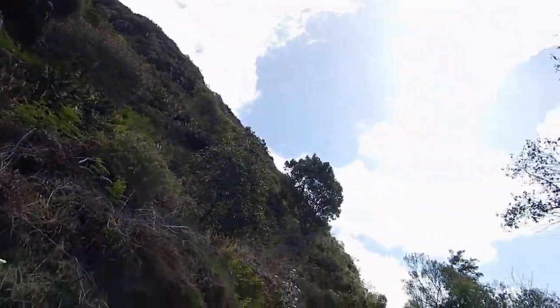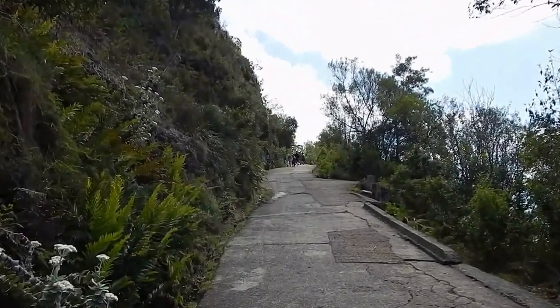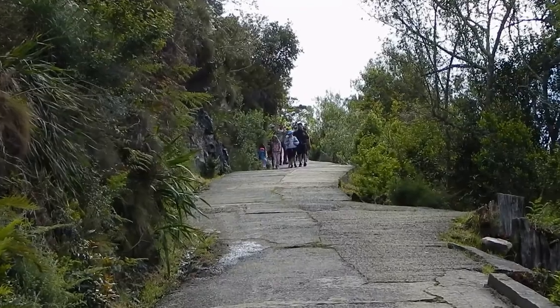The mountainside at Constantia Nek is covered in peninsular granite fynbos, endemic to Cape Town. So try and take time to appreciate the spectacular colours and shapes.